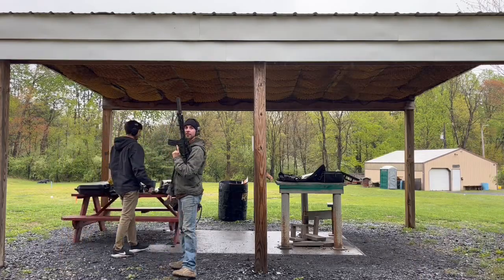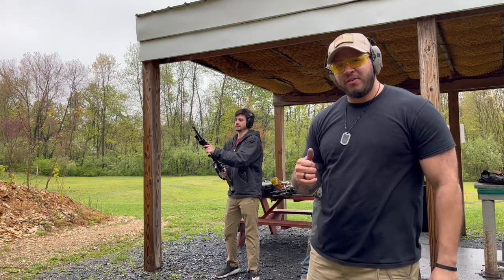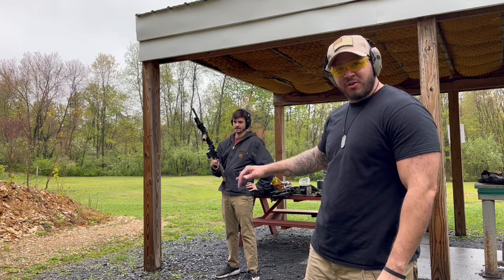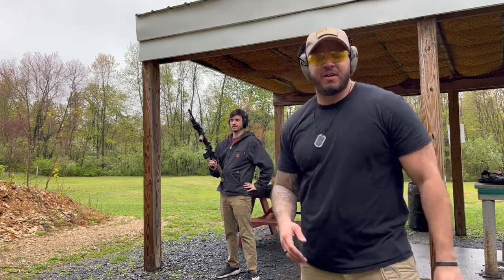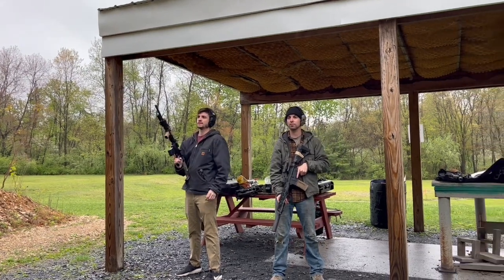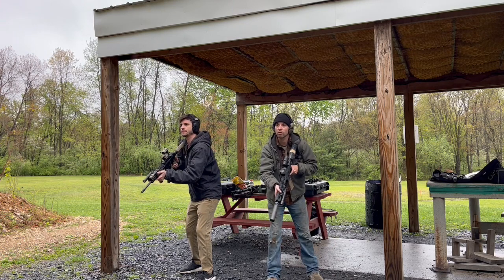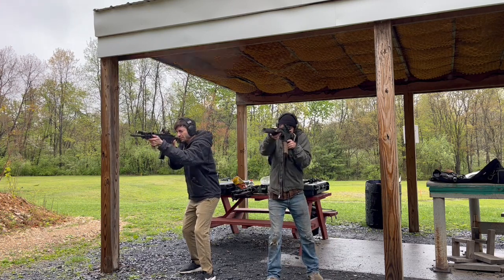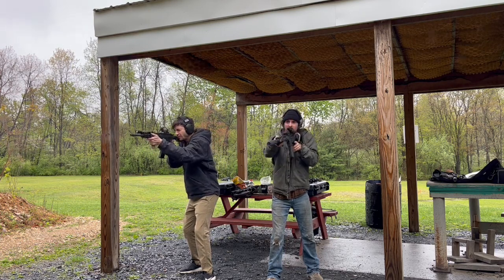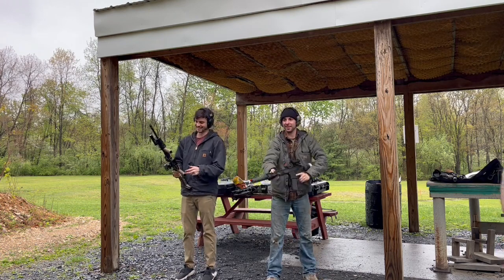You guys want to give this a shot? All right, so now these guys are going to see how they do with my rifle, my 22. He's using it first, then they're going to swap, and then they're going to use their own respective rifles after. Just make sure. All right, cool. Shooters ready. Fire. Still close. Super close.